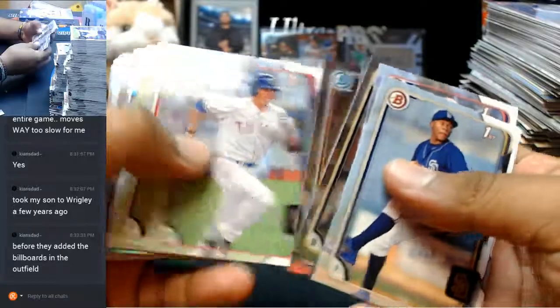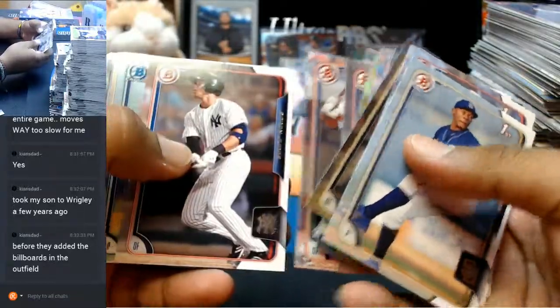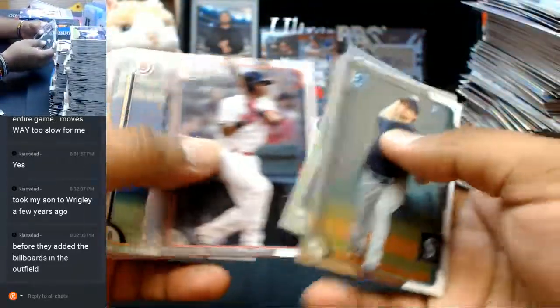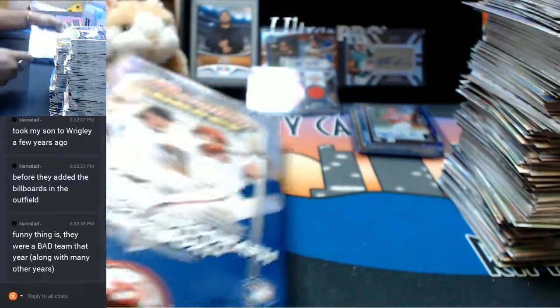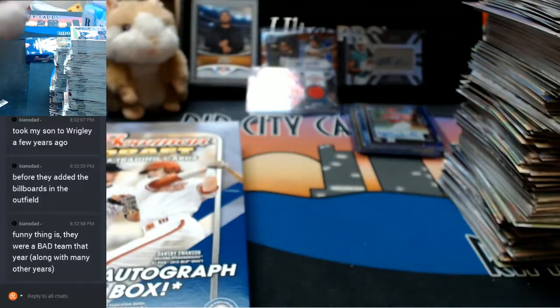All right, let's see what we got in this. And Aaron Judge, paper base for the Yanks there. Keep it going. All right, looking like it's on to the last box here. I mean, this half of the case has been better for sure, strictly for the fact that a couple of the autographs got some color on them.